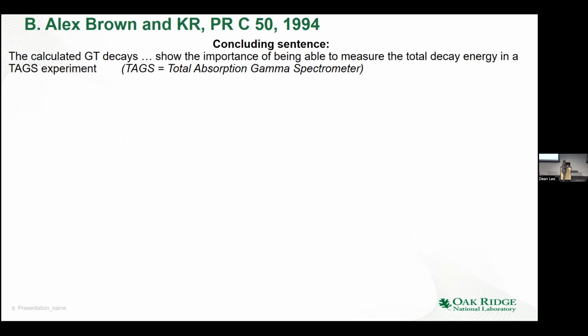The calculated gamma-stellar decay, and so on, show the importance of being able to measure the total decay energy in a TAX experiment, TAX with a total absorption gamma spectrometer. It was easy to write because we were actually running the experiment with a total absorption spectrometer, which came from Mike Nitschke. This was the Berkeley total absorption spectrometer operating at the GSI mass separator. But I think you wrote that sentence.